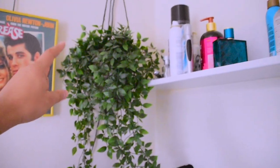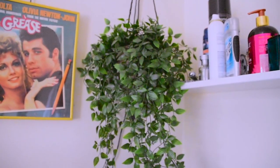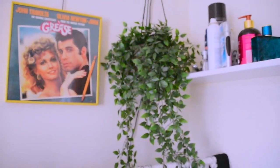So I got this plant. I think I actually mentioned this in the video that I did a while back, which was like a vlog. And I got that and I hung it there. I put it there on purpose so that it covered the lights that I have in my room. So you can't really notice where it actually is coming from.